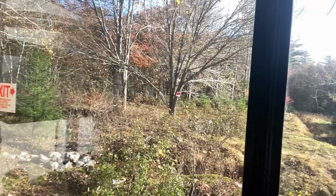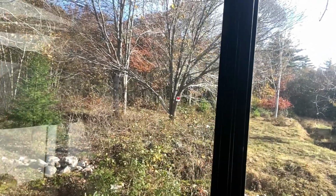We've also decided that we are going to build some passive cabins on our plot as well, which will be, let me just show you out the window, in the woodland over that way. It's all very pretty out there at the moment. It's kind of fall, which is nice.